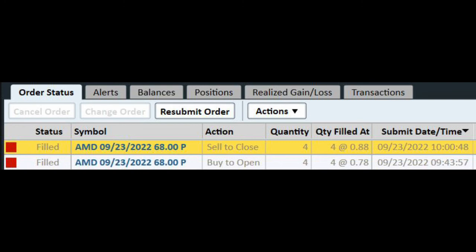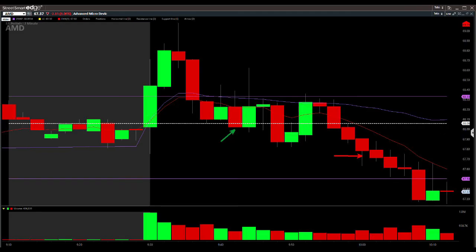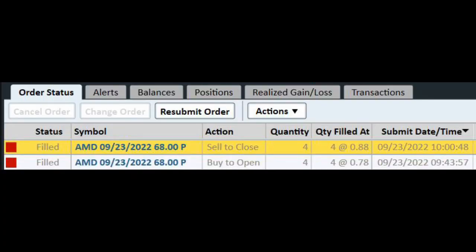And that goes to show that people tend to typically hold the losers longer. But I was waiting for this to work out. Like I said, following the rules earlier, I would have got out either at a loss or selling that earlier with a tiny, tiny profit. But I was looking for this bigger move. It just didn't happen. It took a little bit longer to work out. So got out of everything at 88 cents, all 4 contracts at 10 o'clock and 48 seconds. So just about a 17-minute hold.